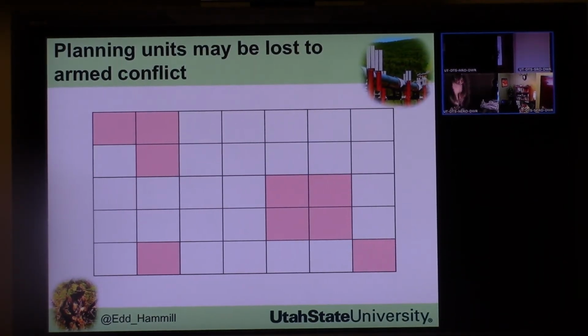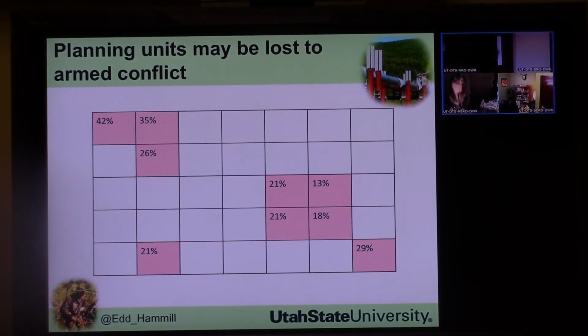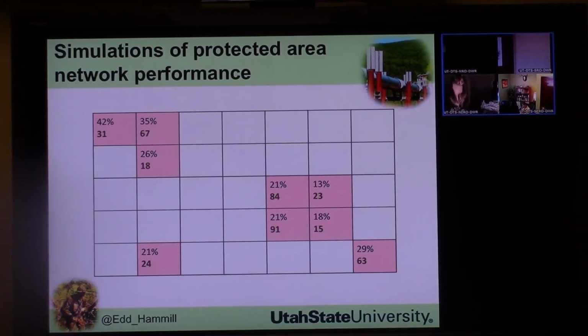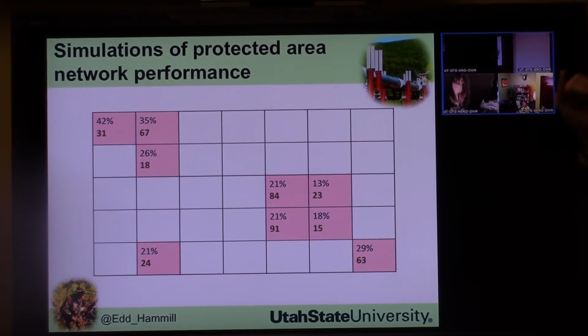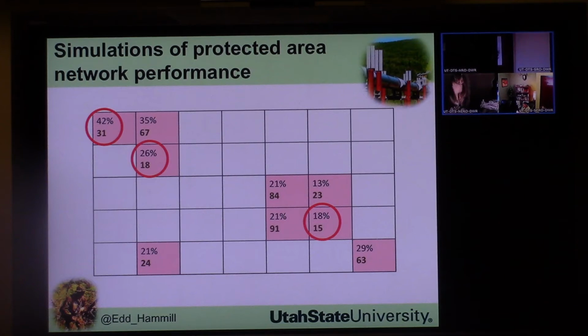But in our case, we've got this problem where we might lose cells due to conflict. So how do we go about this? Well, first of all, we add in the conflict risk estimate for every single cell that we had before. We then run a load of mathematical simulations to guess how many of those will be lost and build a distribution. The way that you do that, you just simply add a random number between 1 and 100 to every single cell. If that random number is less than the risk of conflict, that cell has been lost. So what we see in this case is that we've got these 3 numbers that are less than the risk. As a result, those cells are lost.